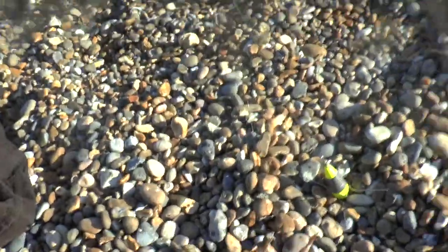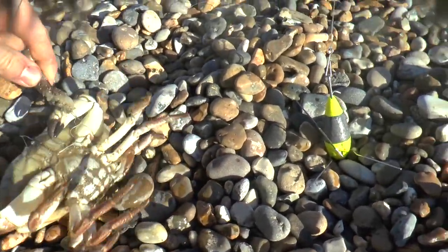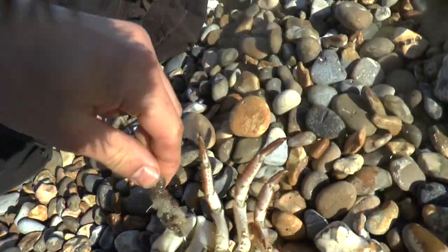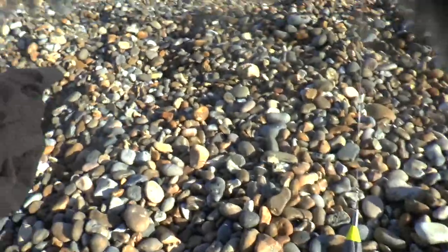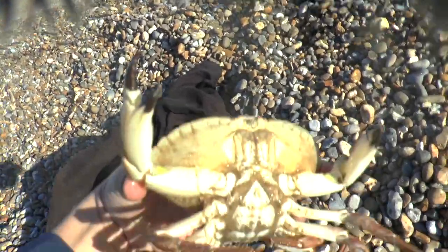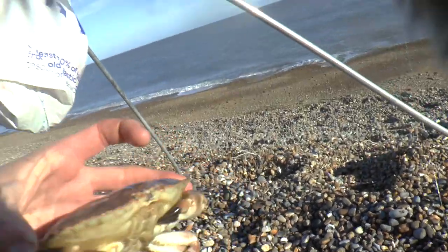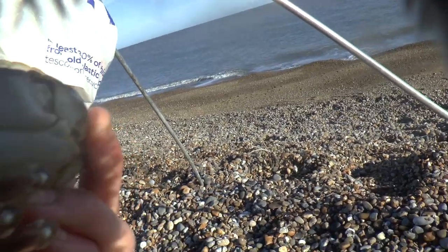Hello, everyone. This is the first thing I've caught today. All the others have had flatfish, whiting and a weird scorpion fish. But I've caught a pretty big crab, which I'm pretty sure is the kind of crab you would eat. Quite a big fella. Big old claws on that. There he is, trying not to get pinched. I'm gonna chuck him back.